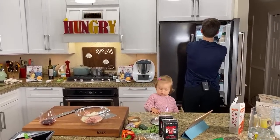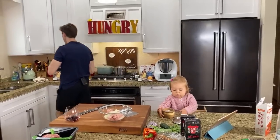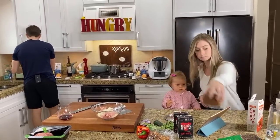Let's see. Hey, when the mini oven is on warm, what temperature is it at? 150 Fahrenheit. Good question. Great, grand, wonderful question.